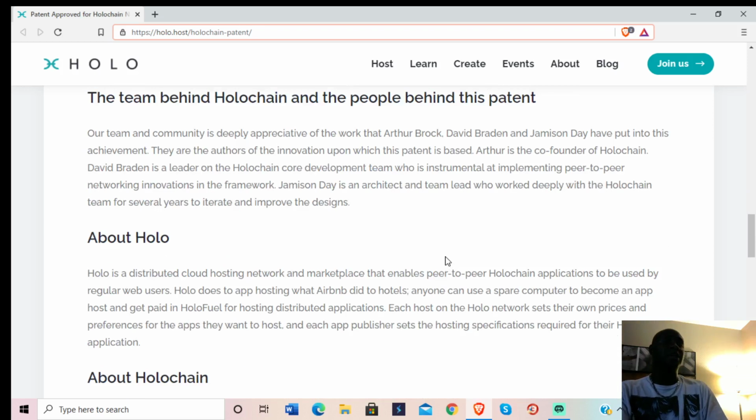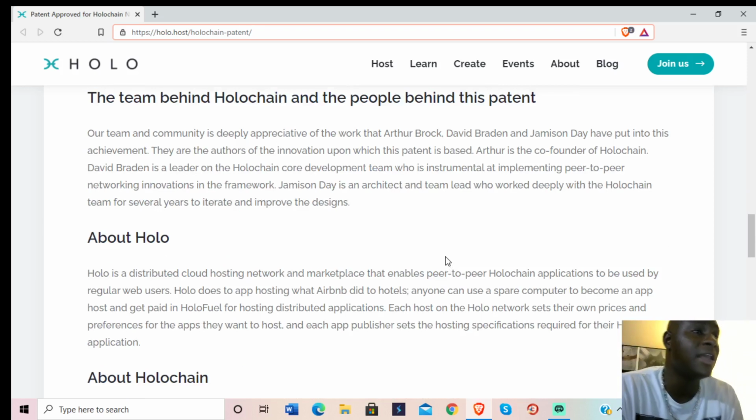The team behind Holochain and the people behind its patent, our team and community is deeply appreciative of the work that Arthur Brock, David Braden, and Jameson Day have put into this achievement. They are the authors of the innovation upon which this patent is based. Arthur is the co-founder of Holochain.